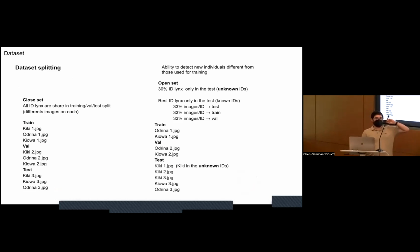As Melanie explained, there are 2 big sub-tasks inside the ID, the closed set and the open set. I was really interested in the open set because I want to apply this in the real world, and for me it's really necessary to be open set. With 30% growth in your species population every year, the open set problem is a big one. Yeah, I need that.